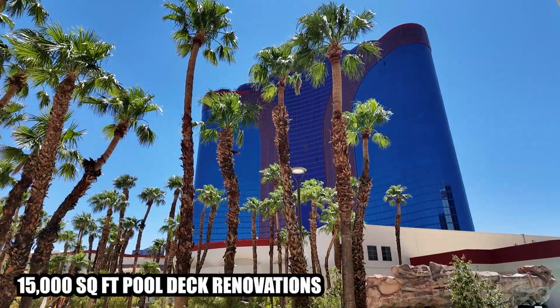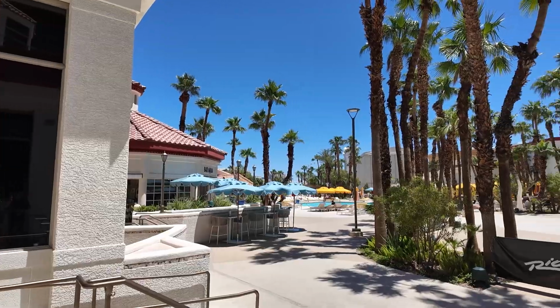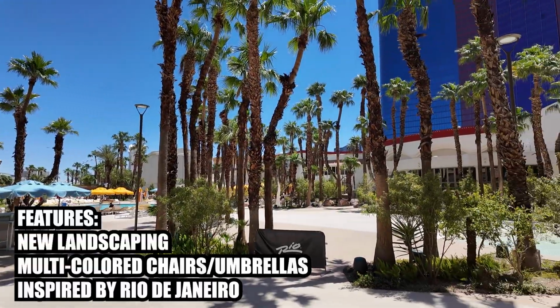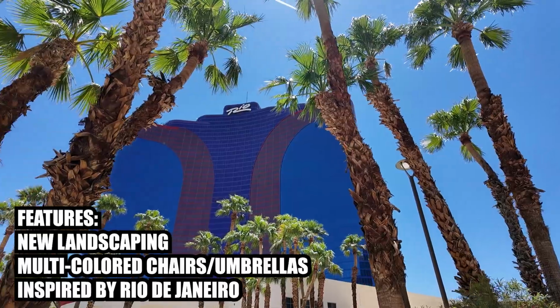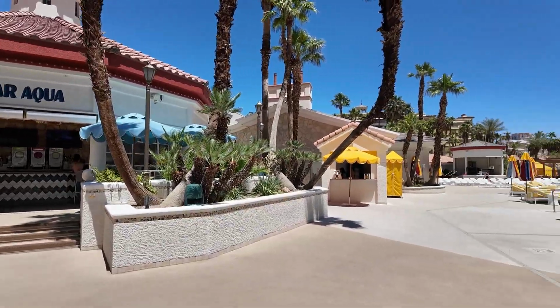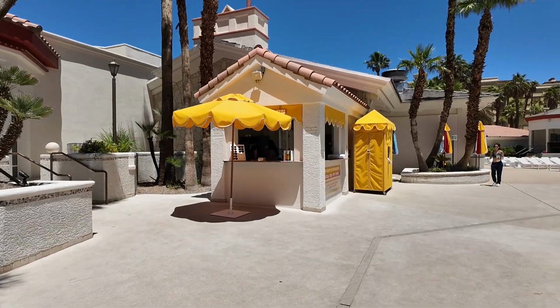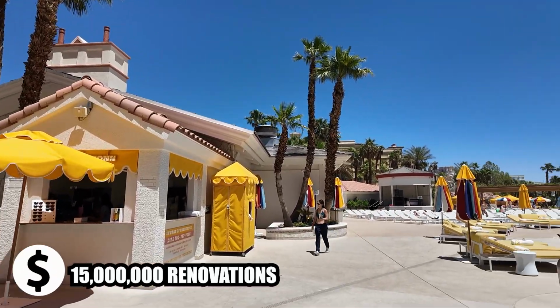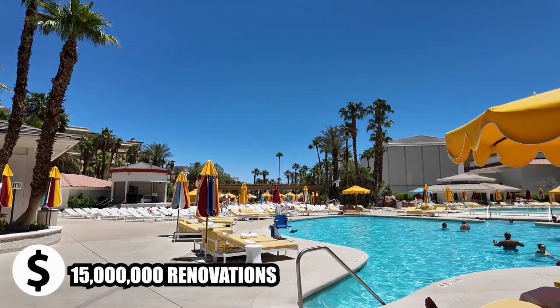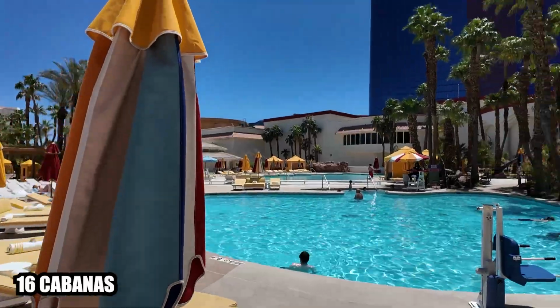For the pool, 15,000 square foot pool deck renovations are complete. The renovation features new landscaping, multicolored chairs and umbrellas, and a design inspired by the beaches of Rio de Janeiro. The new 3-acre pool paradise has over $15 million in renovations. There's a total of 4 pools, as well as 2 new bars out here and 16 cabanas.